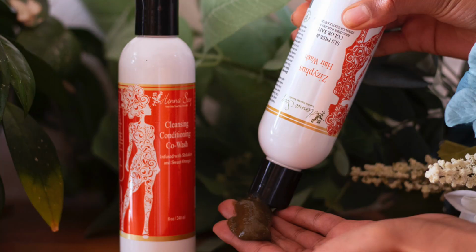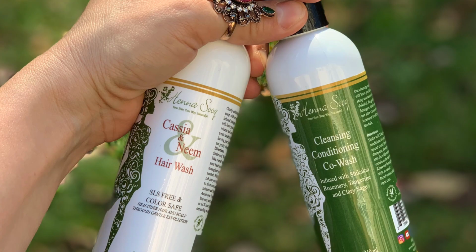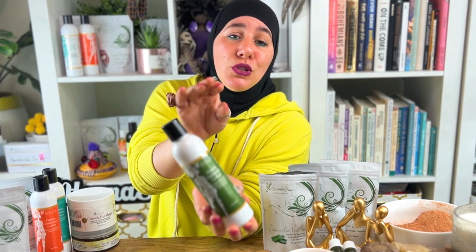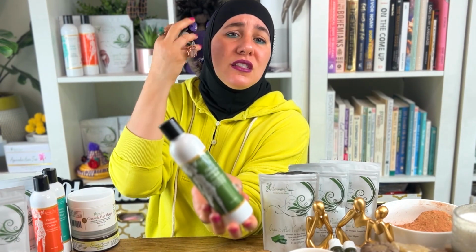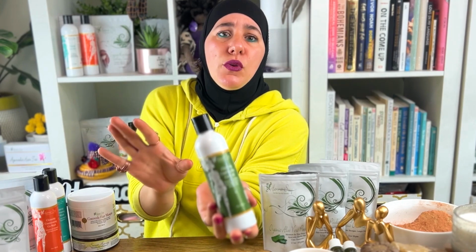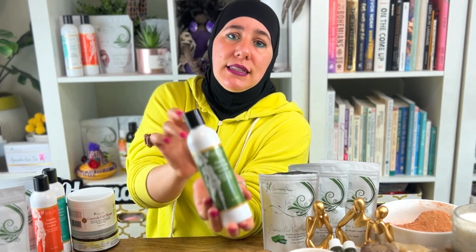This is an Ayurvedic co-wash that's different from your regular co-wash. There's not a chemical in here that makes this a co-wash. No, it's the shikakai powder that this restorative and reconstructive conditioner will do to your hair, that will cleanse at the same time and is very gentle and will wash out really well. This has like rave reviews. Like, it's amazing. So you'll definitely love it.